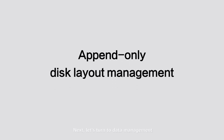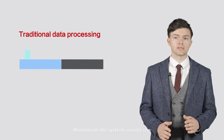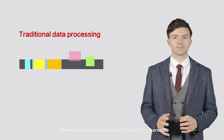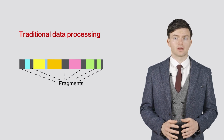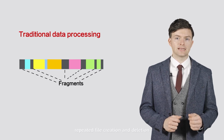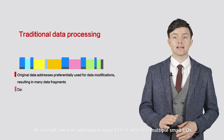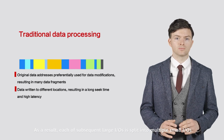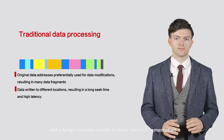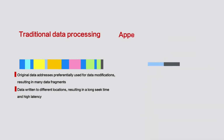Next, let's turn to data management. Mainstream file systems usually use the write-in-place approach for disk management. After a file system runs for a long time, however, repeated file creation and deletion result in severe data fragmentation on disks. As a result, each of the subsequent large I/Os is split into multiple small I/Os, and a longer runtime results in more severe fragmentation and lower bandwidth performance.